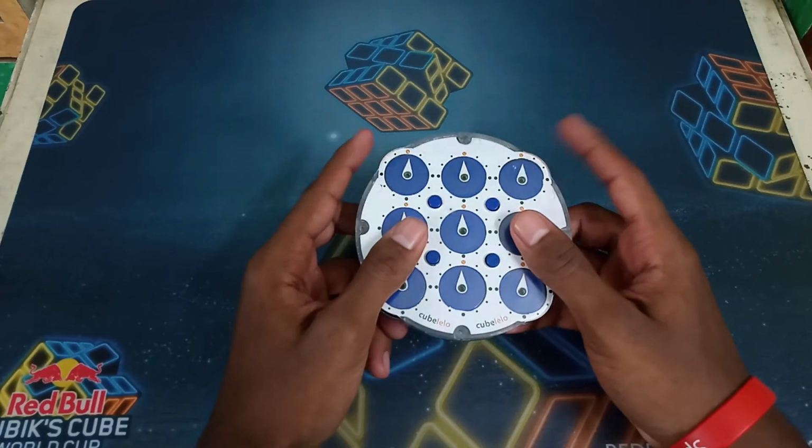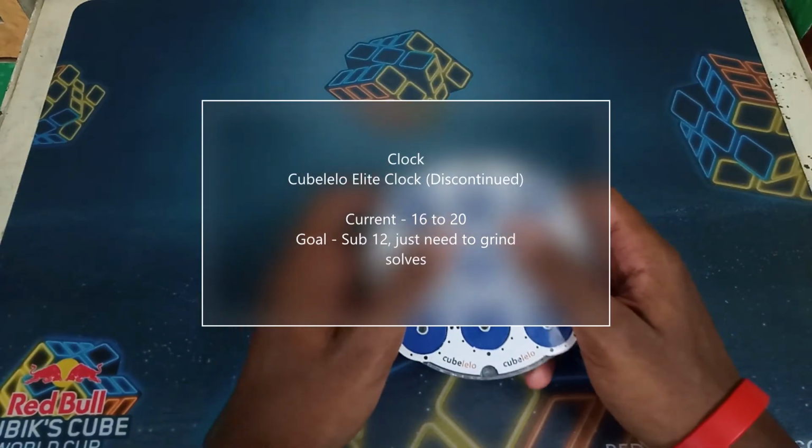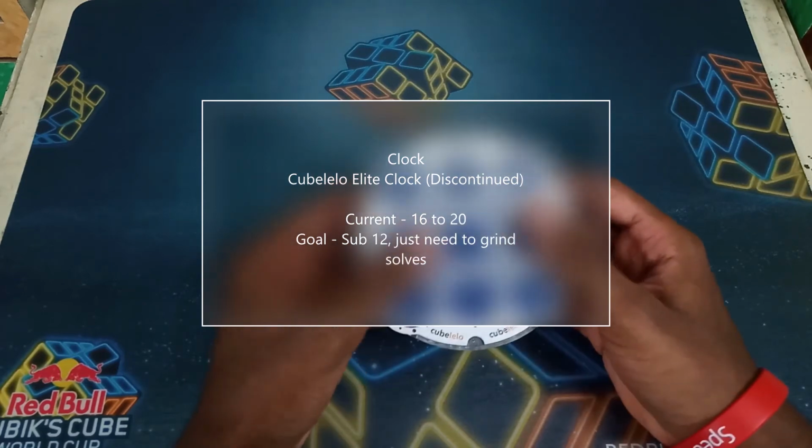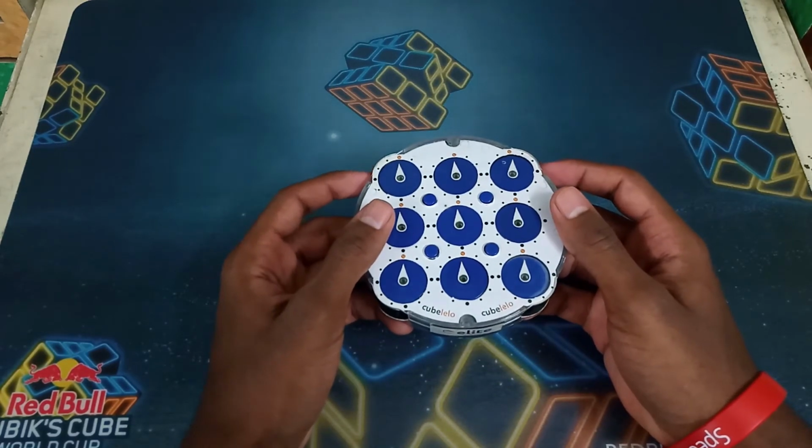And my goal is probably to get sub 12. And I believe if I grind for just around a week, not even that much, I should be able to get there. So it's based on competitions, I would say. But yes, the goal is sub 12.